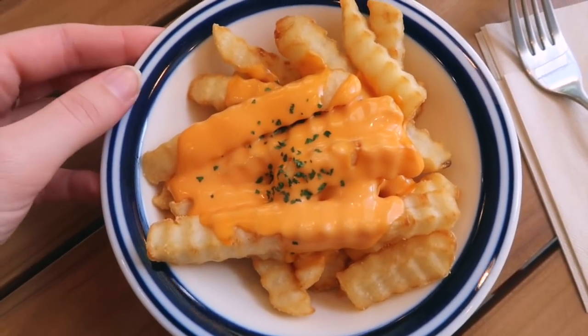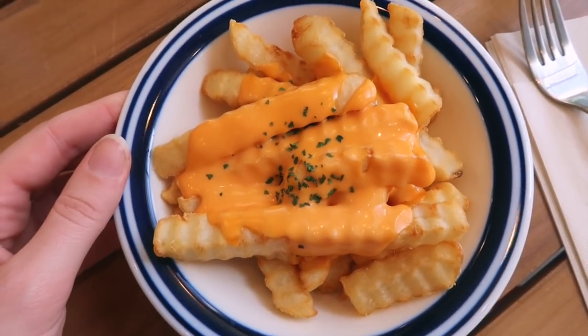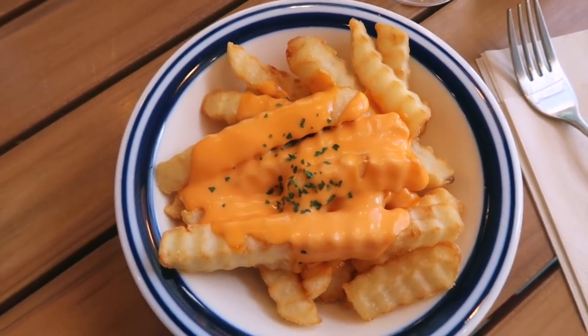We came back to Ocean Steiner, the same place we went on the first day, and I got the cheesy fries again. I'm such a glutton for punishment. That is it for Aomori. I'm on the Shinkansen now. Gonna head back to Tokyo.